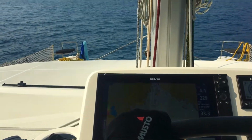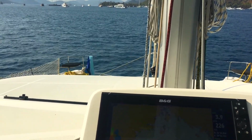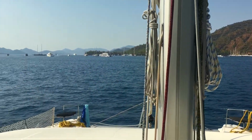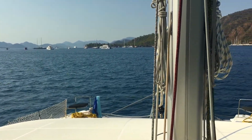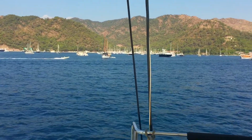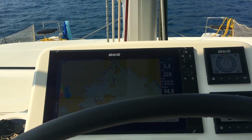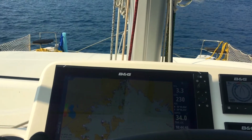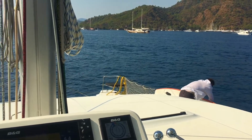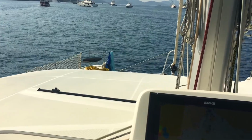I'm in charge of the boat. Don't hit anything. There's a boat heading towards me, and there's a day boat there. Oh my God, it's crowded. Biggest thing I've ever steered in my life. And there's quite a delay between a steering input and a movement.